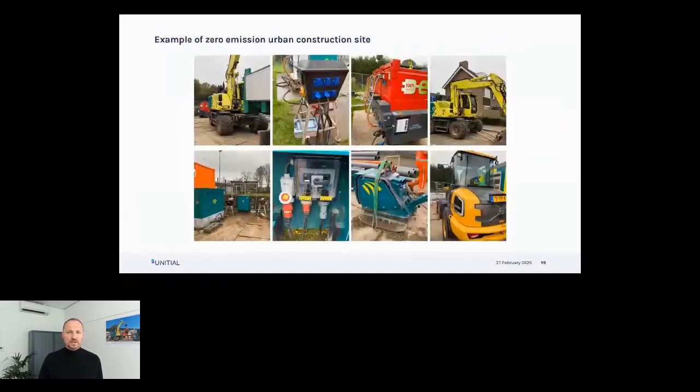Now, I want to take you into an example of this. Unitial has been working with our local community here, doing a pilot project together with a large construction company on a zero-emission urban construction site where the job was to replace asphalt and the sewer over a stretch of a couple of 100 meters of the street. And this was to be done completely with zero-emission machinery.